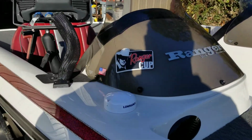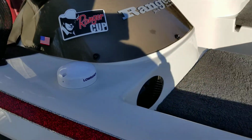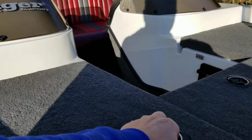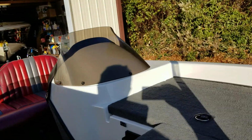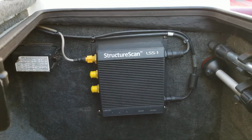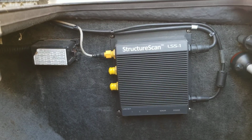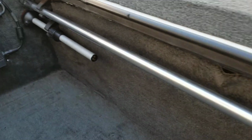Oh, it also has the GPS built into the Lowrance, and this particular model of Lowrance had a separate structure scan box that needed to be installed in order for the structure scan to work. So this boat has that. There's also a fuse panel down there. There's the lights, and as you can see here, the tackle management system is not installed in the boat right now, but I've got it.